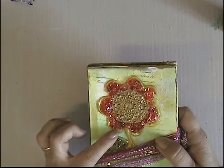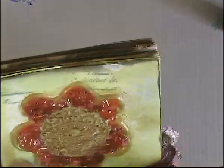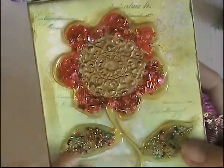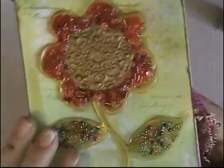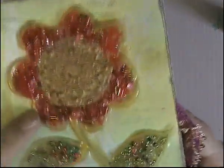So I did the outline with hot glue, and then my niece had just finished giving me a little jar, this jar here, full of beads. That's the advantage of having a sister with a niece and a sister with a wedding store, that you do get all these extra beads and things like that. And I love these ones. These are actually sequins, and the little tube beads and the little normal beads.